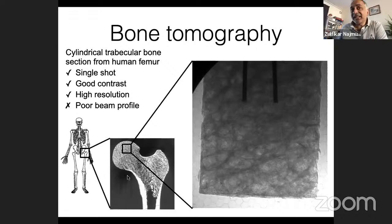So, for example, you've maybe had an X-ray of your leg taken, and you can see the femur quite easily. But this is actually a sample taken from somebody who had osteoporosis, so brittle bones. A bit was cut out from the bone and put into our X-ray imaging. And you can see much more detail than you would normally see in an X-ray, because our source size is so small and we've magnified.